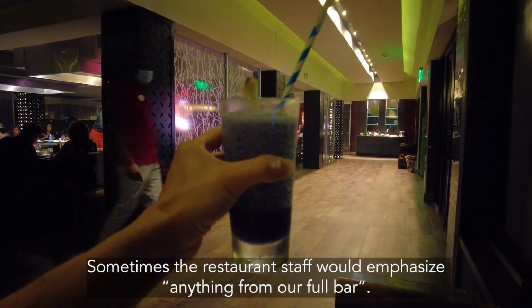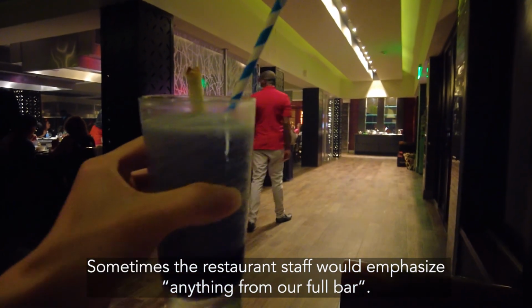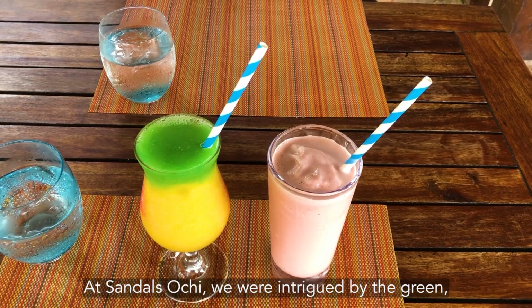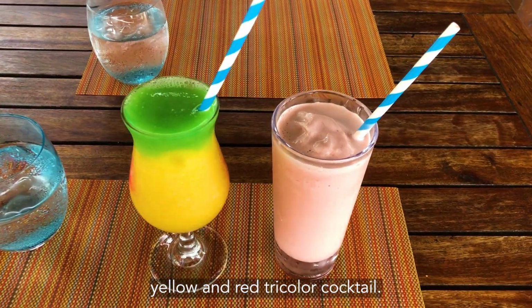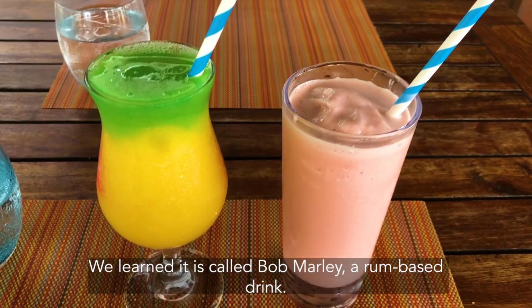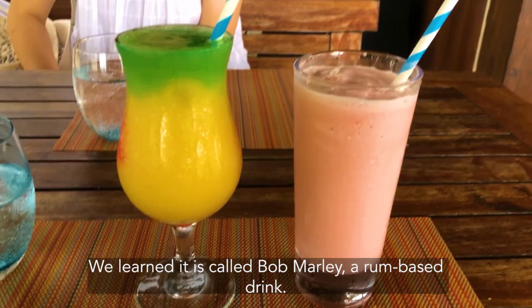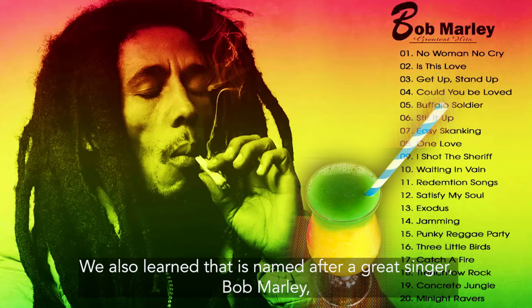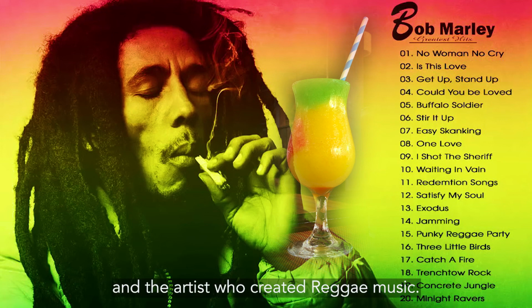Sometimes the restaurant staff would emphasize anything from our full bar. At Sandals Ochi, we were intrigued by the green, yellow, and red tri-color cocktail. We learned it is called Bob Marley, a rum-based drink. We also learned that it's named after a great singer, Bob Marley, a Jamaican national hero, and the artist who created reggae music.